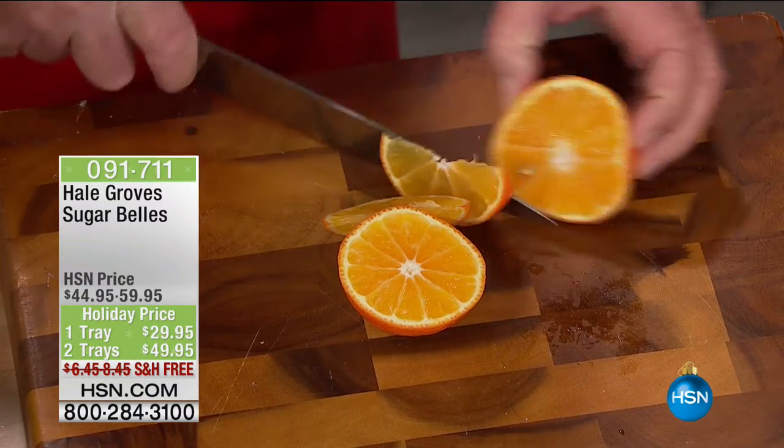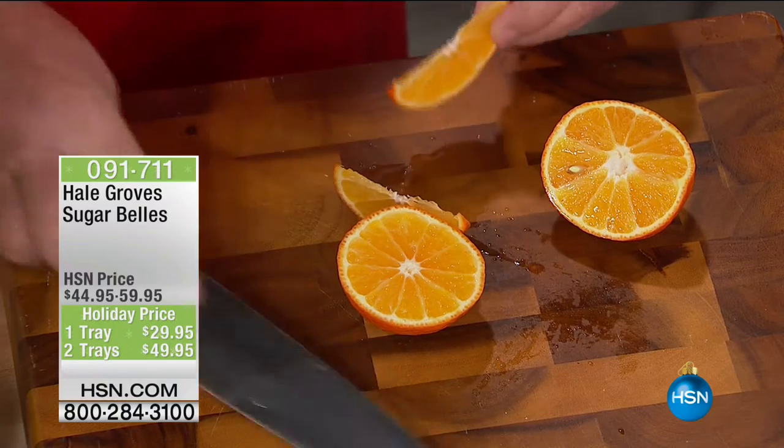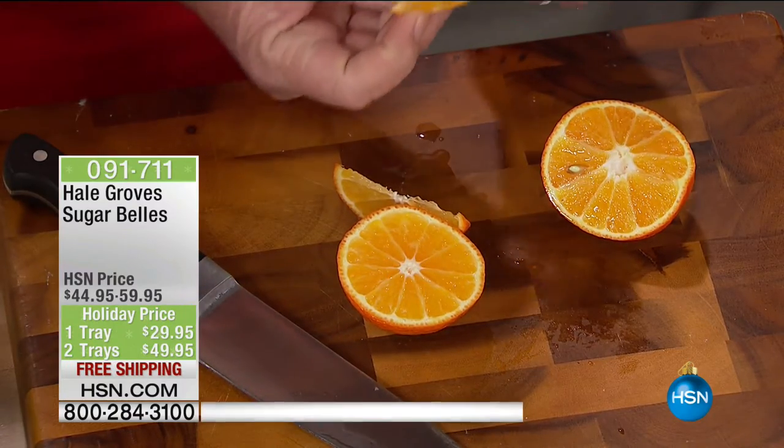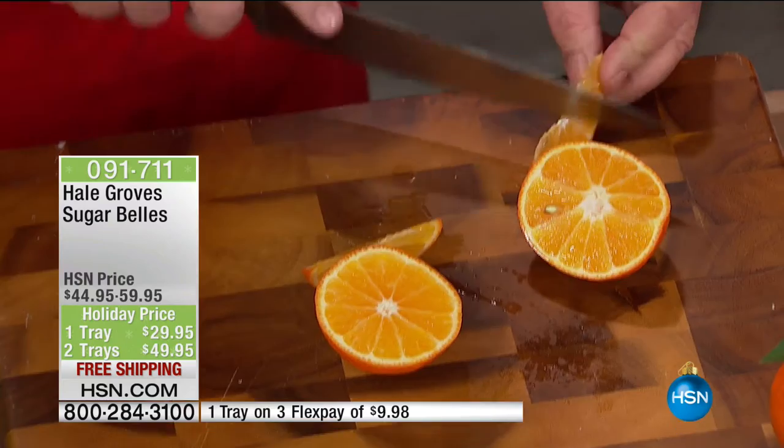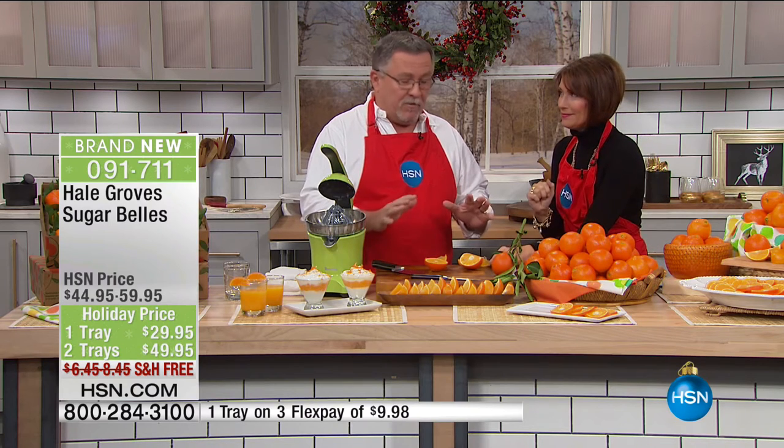If you can even find a Sugar Bell in a store, what you're not getting is what Hale Groves does. You stand there outside of the tree and wait till it is exactly right, and then they hand pick these. I can smell it from here. I have 800 of you who can order this. 800, that's it, and they're gone. There's not going to be any more for December.